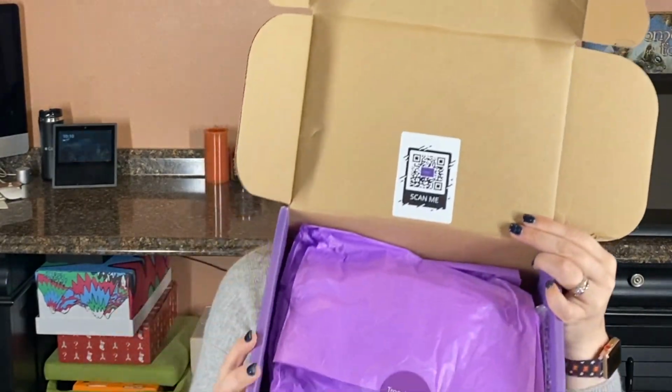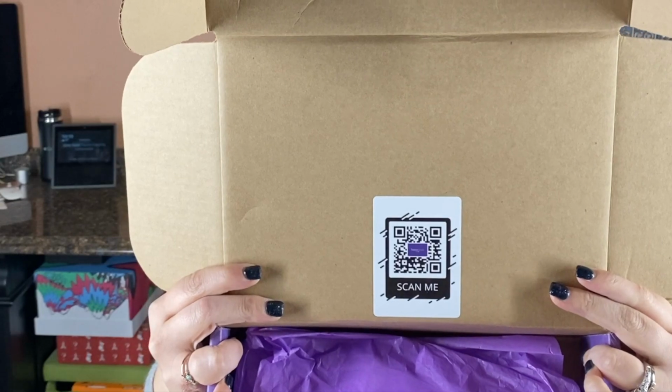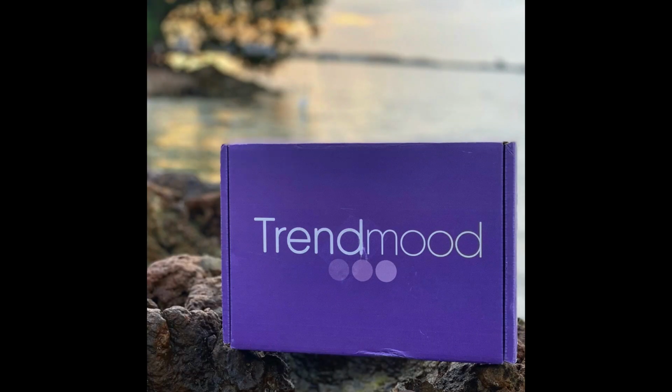So this is what it looks like in the middle. And I wanted to just pause it right here on the Scan Me. There is more information about the products in there if you guys want to take a quick look. It does come in this really awesome royal purple box. The prices do vary on these based on what's in them. So let's take a quick look. This one was an interesting one. And I've got some updates on it.